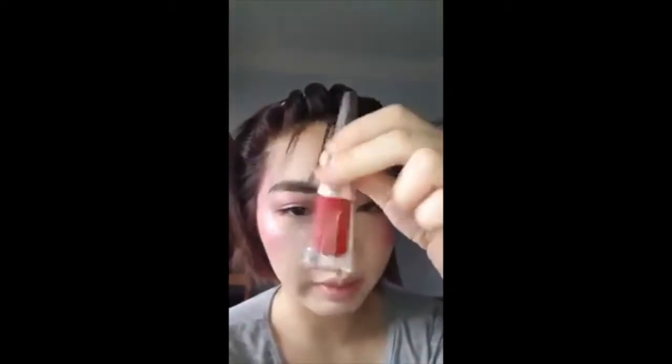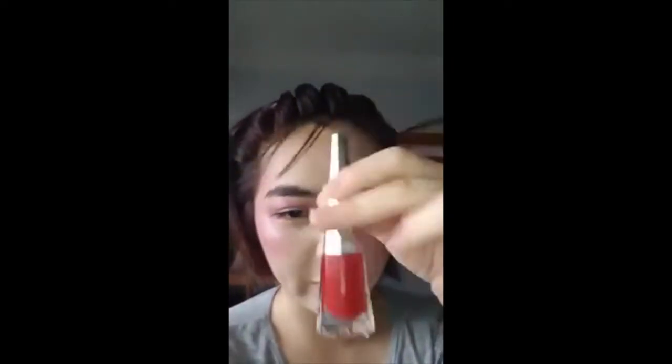Okay. I'm gonna use this lip paint, which is another product that is so difficult to remove if you were just using a makeup wipe on its own. But with a cleansing oil, it comes off so easily. Oh, it's such a pretty red. I forgot how pretty this red was.